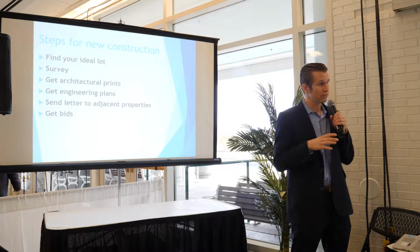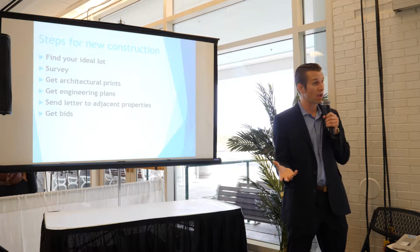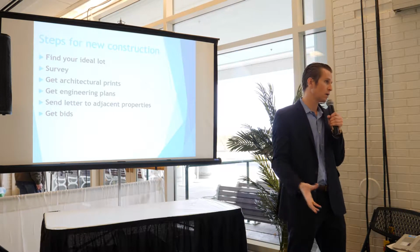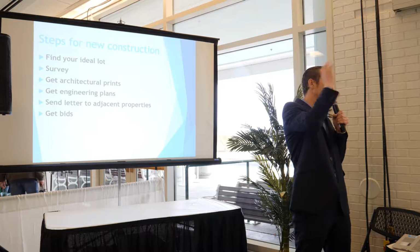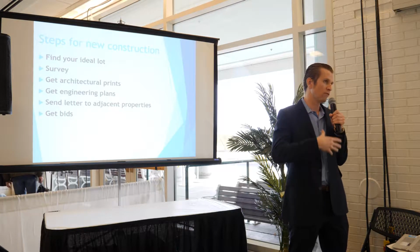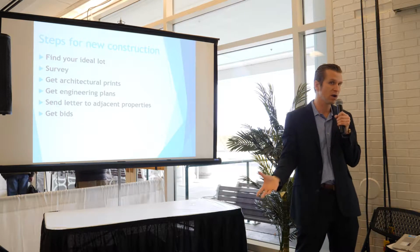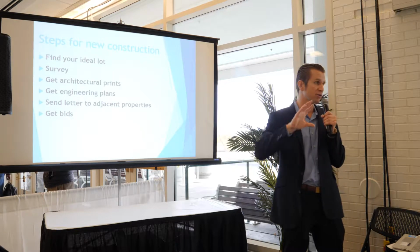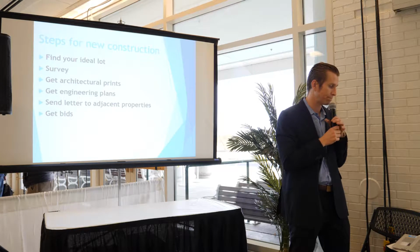The architectural plans: you may already have a design that you've developed with an architect for that particular city, and the architect might say, this particular design will work for a 25 by 125 lot in the city of Chicago, or this particular design will work for a 50 wide by 150 lot, perhaps if you're in the suburbs. But you also have to keep in mind, if you get the architectural plans first, you have to make sure that those plans will work for that particular lot.